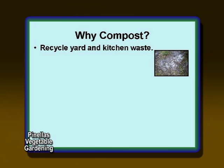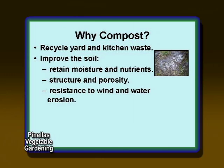So why compost? One is to recycle. We talked about that earlier. Another is to improve the soil, and that's what we're really interested in. With compost, the soil retains its moisture and nutrients, unlike the sandy soil. The structure and the porosity are improved. Instead of just sand, you have little aggregates of organic matter with air in between them. Plant roots like that. You have greater resistance to erosion.